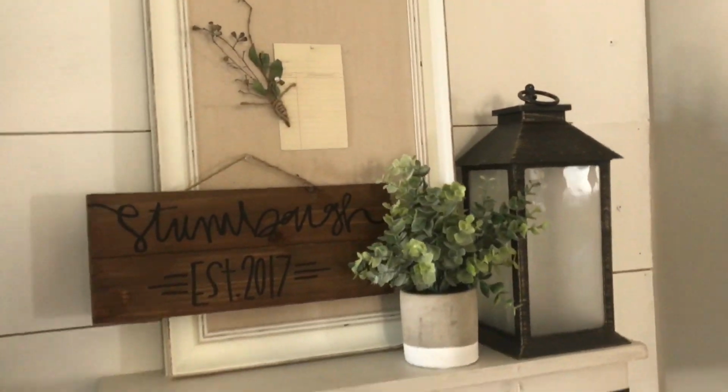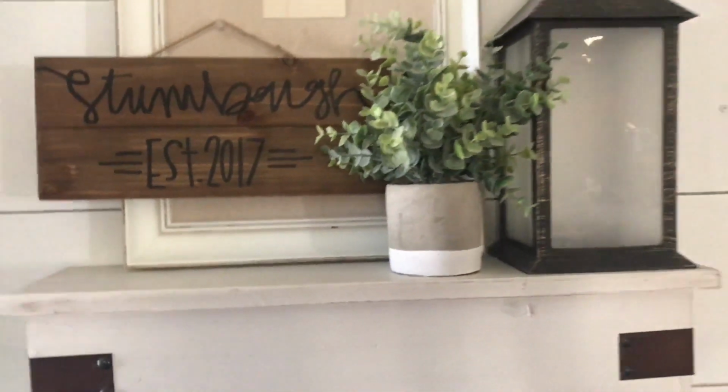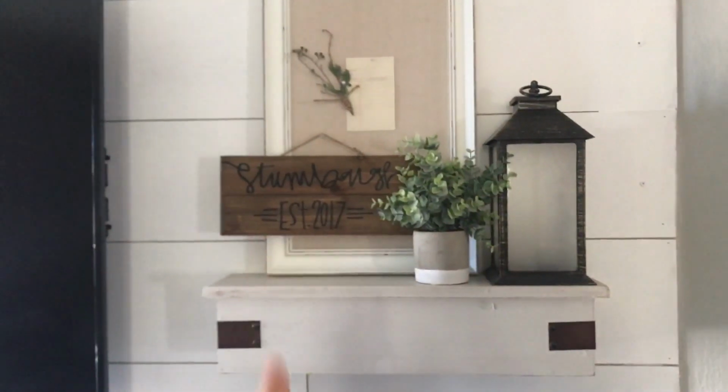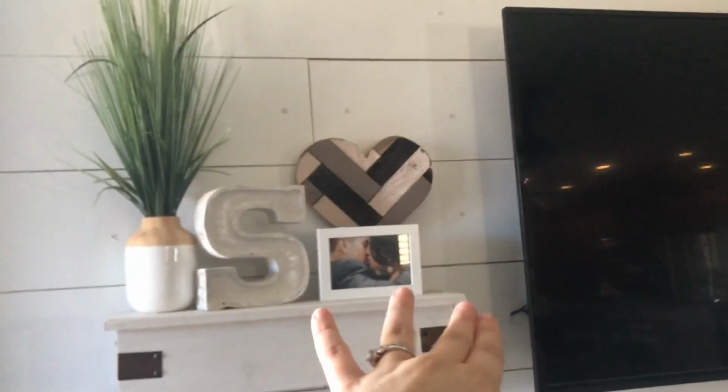Next, over here, this is my entertainment center. I have right here a bulletin board that I pinned Carson's corsage on from the wedding with a library card, a plant, a lantern, and just a sweet little sign I made to add some height. And I always try to keep things in a triangle of some sort to pull your eye that way. It's really important to add something tall on one side if you have something tall on the other. So as you can see, I have that plant that matches that bulletin board.